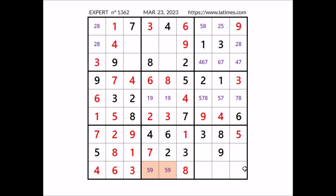Okay, what else? Look, in the row 3 numbers are missing. Look, in these three places, the numbers 5, 8, and 9. 5, 8, and 9, so 1, 2, and 7, the missing numbers in the row. 1, 2, and 7, look, 1 and 2 in this column, in this place, has to be number 7. Okay, we have 7 here. In these two places, the numbers 1 and 2. 1 cannot be here, 1 in this column, 1 in this place, in this other place, number 2.